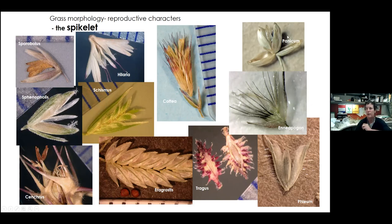So I know I'm going fast and there's a lot here, but this is a group that once you understand this arrangement, you know a lot of things because it's a very, very important group, very common. And this fertile lemma is often very firm and sometimes shiny like it is there too. Sphenopholis is two flowered. So here's one flower here, here's another. So there's a lemma, there's a palea, there's a lemma, there's a palea.